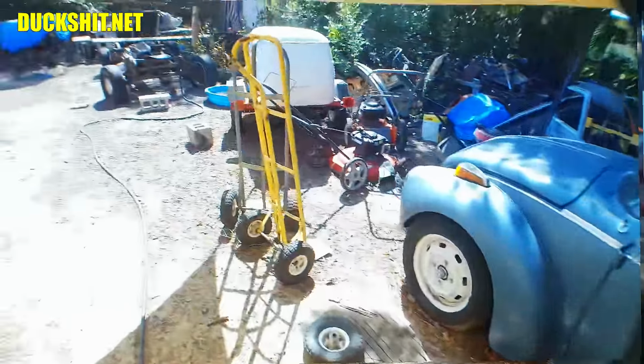Oh, it also comes with the trailer. See the trailer it's sitting on top of? This all comes with it. So, raffle includes go-kart trailers. So if you say, I have no way to move it, now you do.